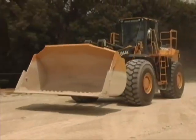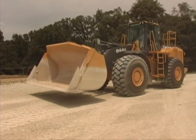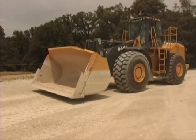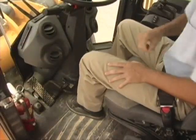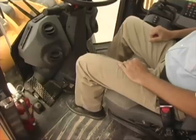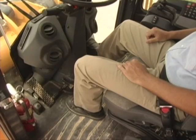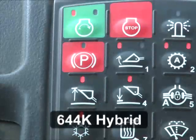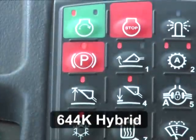When shutting down the machine, there are a few simple procedures that you should follow. The machine should be parked on a level surface with the attachment lowered to the ground. Move the F&R lever to neutral and set the lock. Engage the park brake. And operate the engine at half speed without load for a couple minutes. This will help cool down the turbocharger. Slow the engine to low idle before stopping the engine. On the 644K hybrid, applying the park brake will automatically return the engine RPMs to idle.